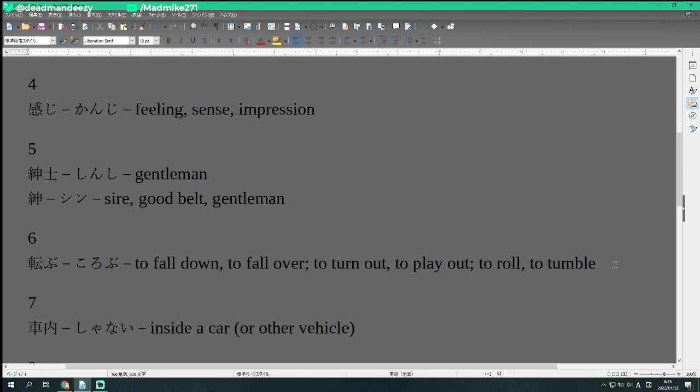Korobu. A revolving or turning. To let something play out, to have it fall over or revolve. I'll write it down in hiragana one time just so I get a little memory there too. Korobu is to revolve.